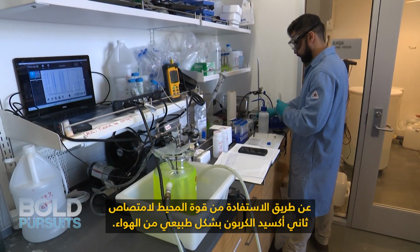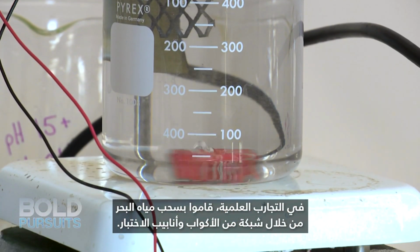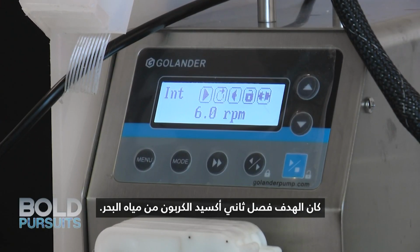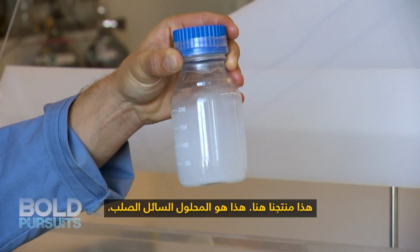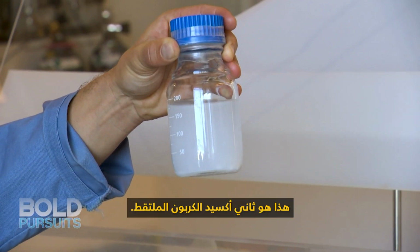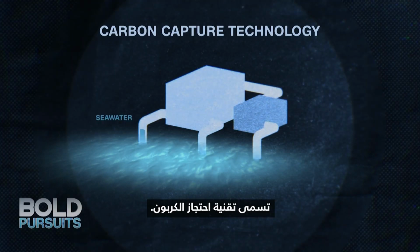dioxide from air. In scientific experiments, they pulled seawater through a mesh of beakers and test tubes. The aim was to separate CO2 from the seawater. This is our product here. This is the solid liquid solution. This is the captured carbon dioxide. It's called carbon capture technology.